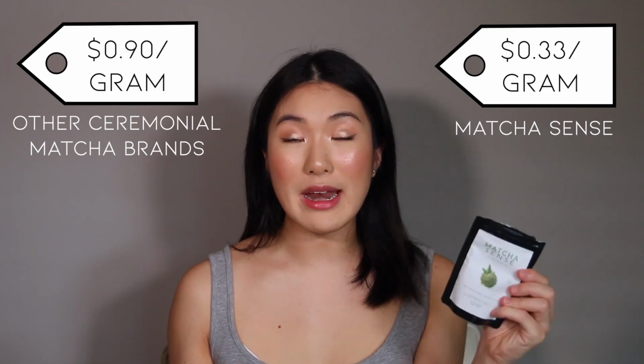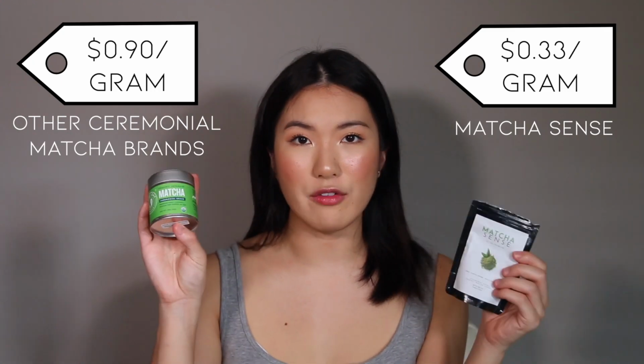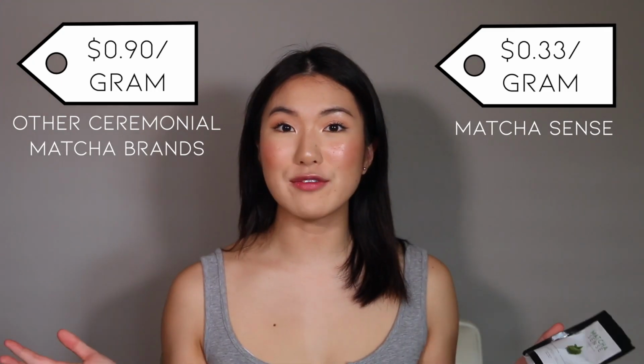Honestly, when I'm comparing these two, I would definitely go for the Matcha Sense powder. It's literally ceremonial grade at a fraction of the price of what is offered by other companies. Especially if you drink matcha every single day like I do, or you really like a strong matcha flavor in your drinks, I really recommend the Matcha Sense. It's literally ceremonial grade. It tastes fantastic in lattes. You can really taste the richness and the nuttiness of the umami flavor of the matcha.